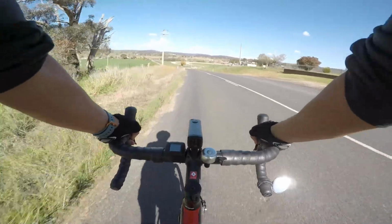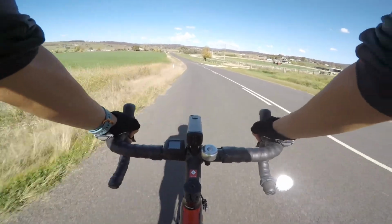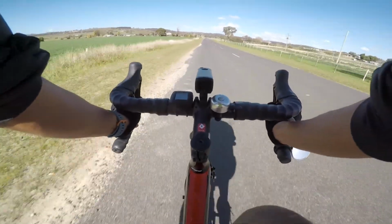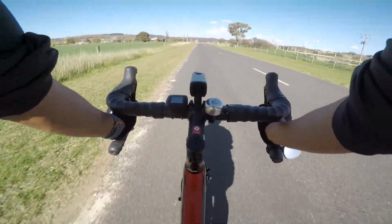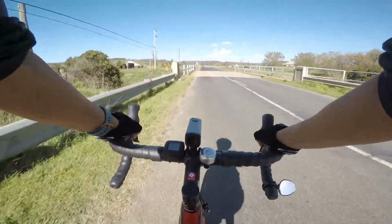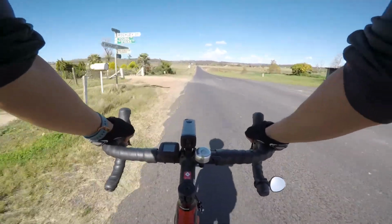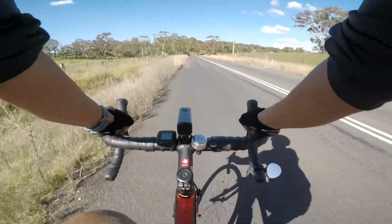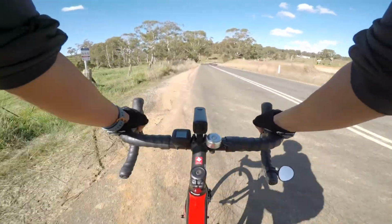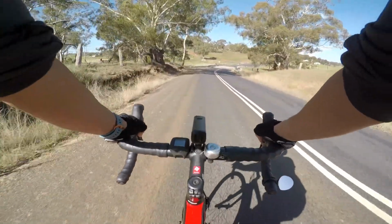Heading to the horse property now. So this is where I turn right on the B2B, but I'm going to go straight ahead to Chifley Dam. Just love descending, so good. 50 k's an hour. Woohoo! Almost there now, up to the Chifley Dam turn off up ahead. Done 23 k's so far, one more k just to get up to the actual dam.